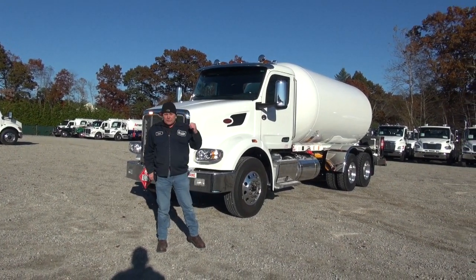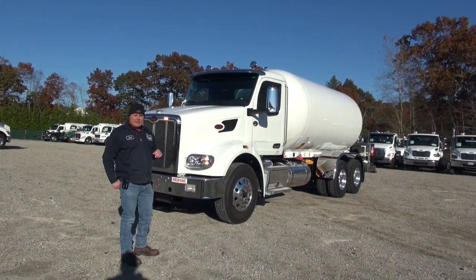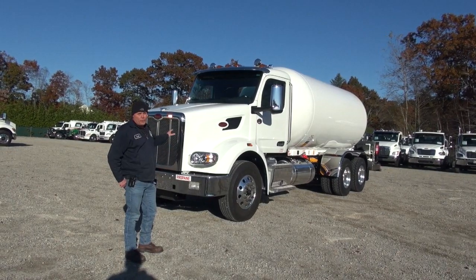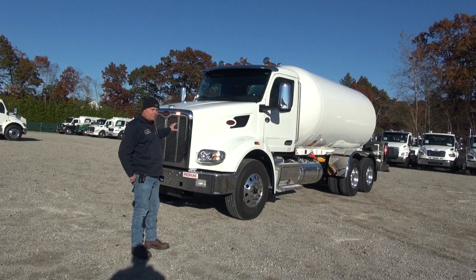We've got a beautiful stock truck for you. This is a 5,000 gallon tank on a Peterbilt 579, 445 horsepower, 1,700 foot-pounds of torque. Plenty of horses to pull this thing.